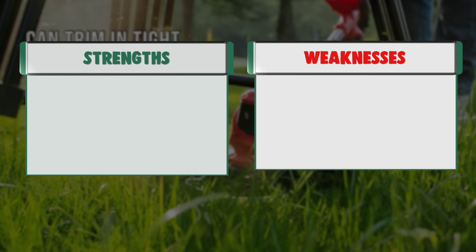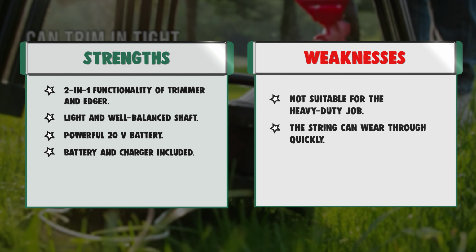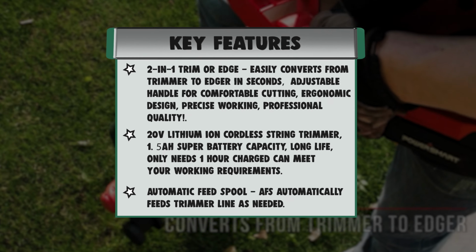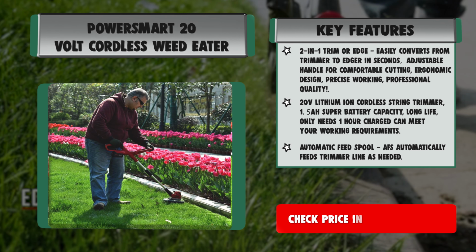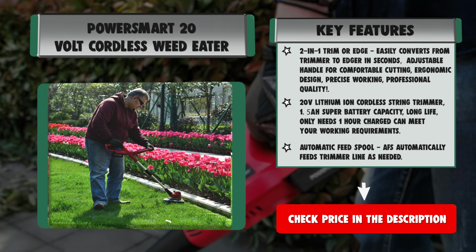Strengths: 2-in-1 functionality of trimmer and edger. Light and well-balanced shaft. Powerful 20V battery. Battery and charger included. Weaknesses: not suitable for heavy-duty jobs. The string can wear through quickly.